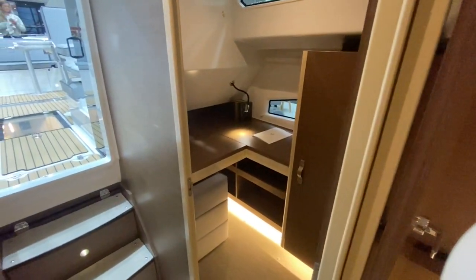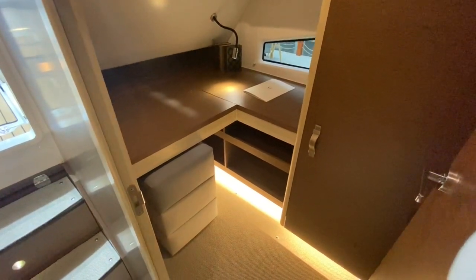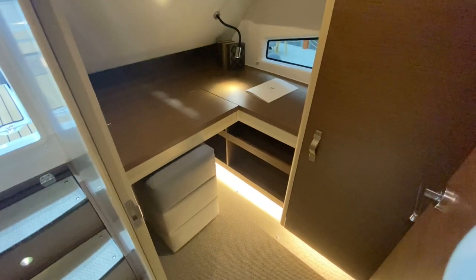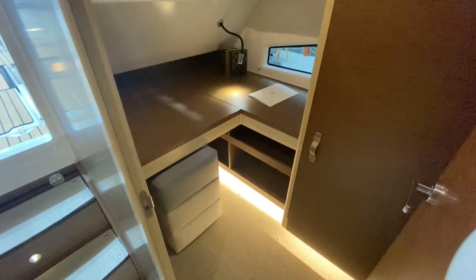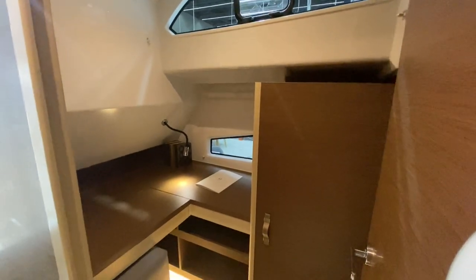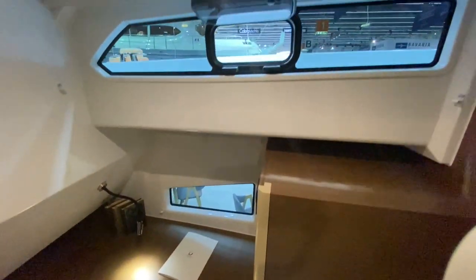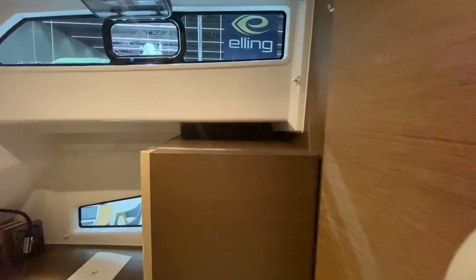The second cabin option is you can either have it as a utility room slash office, which is how this setup is done at the moment, or alternatively, you can have it as a double berth with the berth going underneath the decking there. But again, you've still got plenty of headroom, so plenty of space in here to stand and get dressed. And if we just look down the side, we've got a nice window here and an opening porthole window here. So there's plenty of natural light coming into the boat.